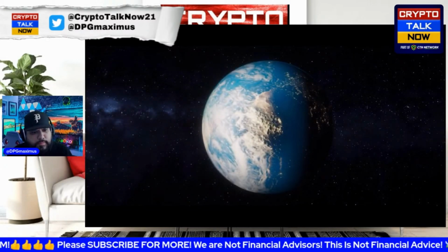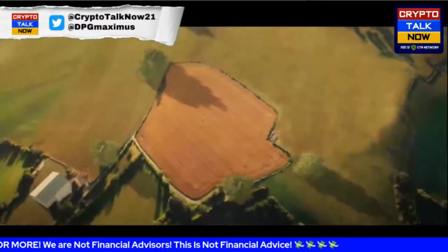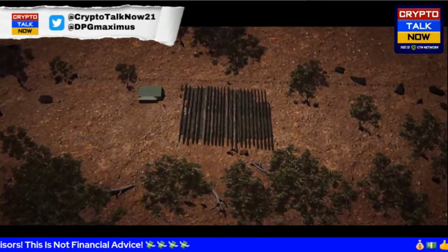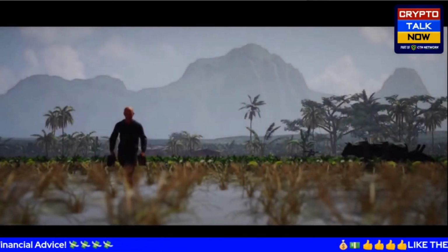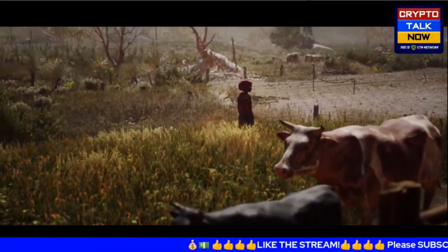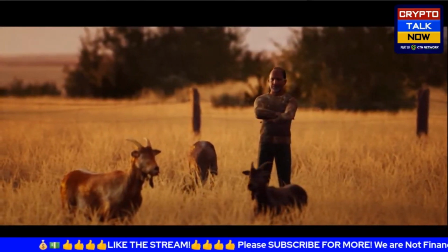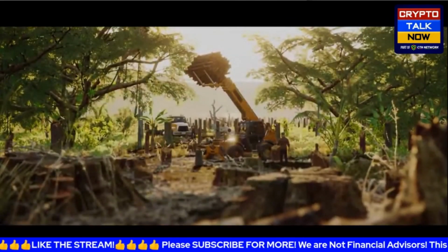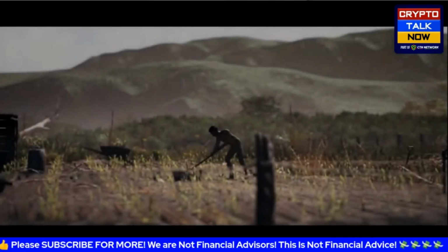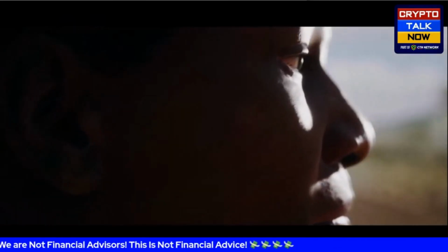The world has a problem. Millions of smallholder farmers barely produce enough to feed their families. Why? They lack modern solutions to monitor crops and livestock, the means to preserve and restore the land, and chemicals, deforestation, and climate change create new threats. Without help, small farms will struggle to survive.